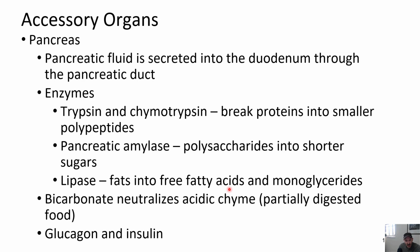Another thing that the pancreas does is it secretes glucagon and insulin. Now, these are not directly related to pancreatic fluid. These are secreted into the bloodstream. Glucagon helps us release stored sugars from our cells into the blood. And insulin, of course, allows us to bring sugar out of our blood into our cells. And when that system is damaged, we end up with type 1 or type 2 diabetes. You can read about that, and I ask that you do read about that in your textbook for this chapter.